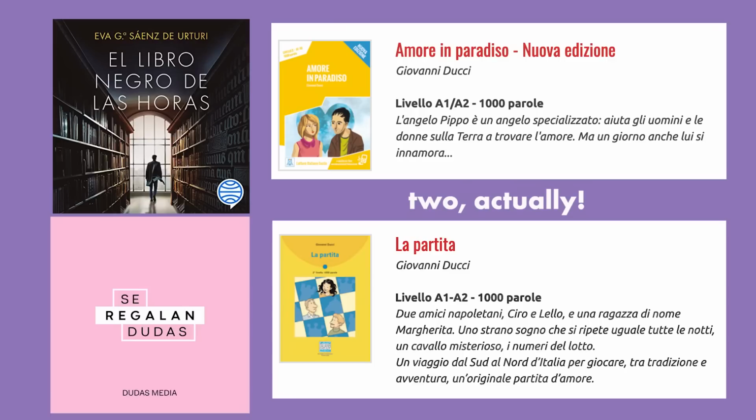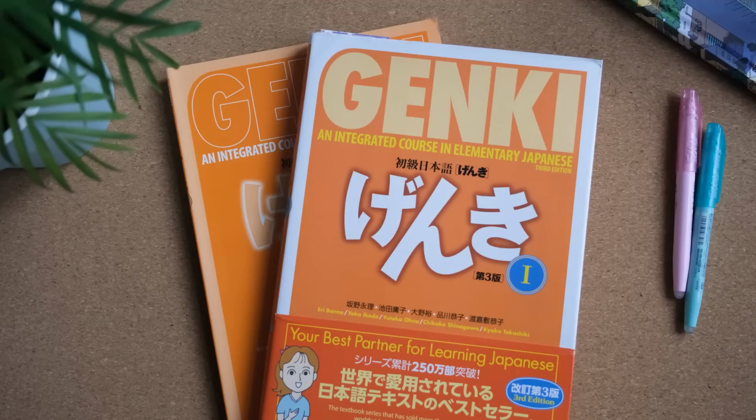I'm going to give you some examples of the projects that I completed in 2022. I, for example, listened to my first audiobook in Spanish. I also found a podcast I like, and I listened to more than 10 episodes of that podcast. I also finished the graded reader in Italian, and I completed my Genki 1 textbook for Japanese.